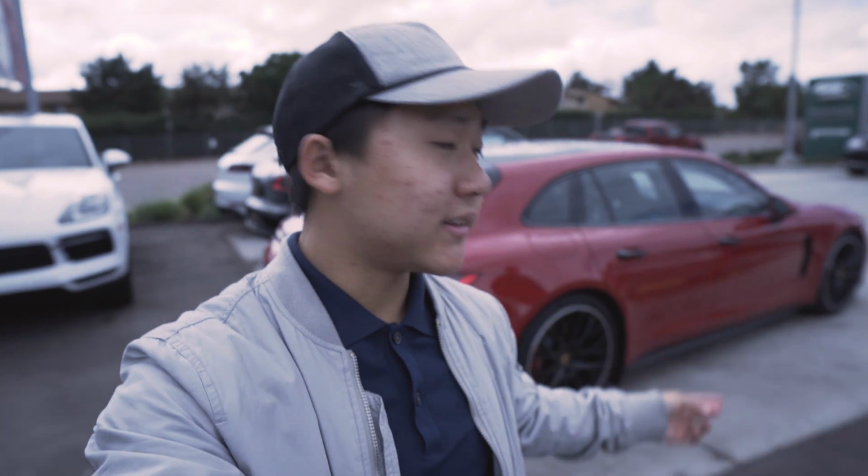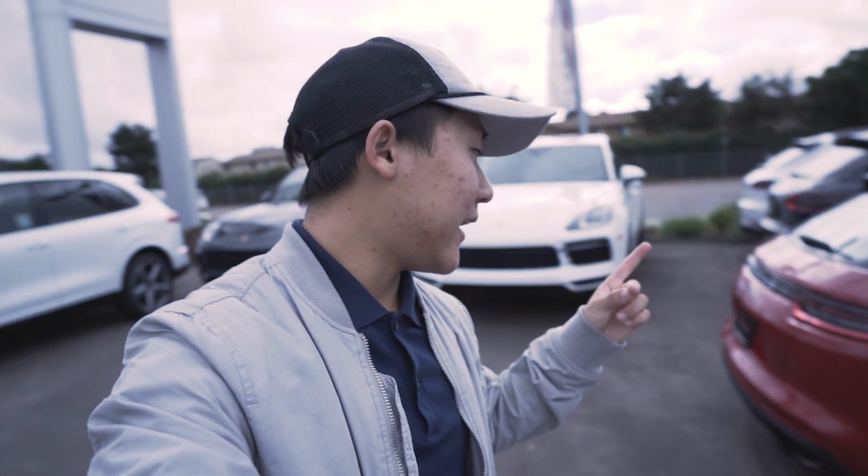It's very modern, futuristic-y, and I like that kind of stuff, especially on these kind of cars, you know, bigger cars, not meant to be sporty. I like it, and the color on this thing is nice. It's a good color.